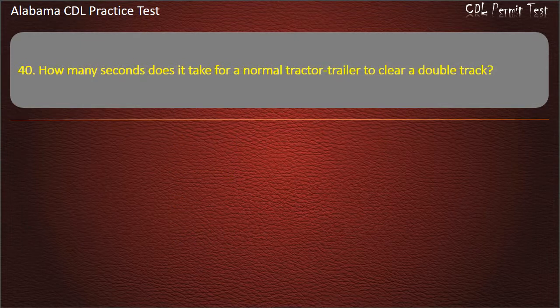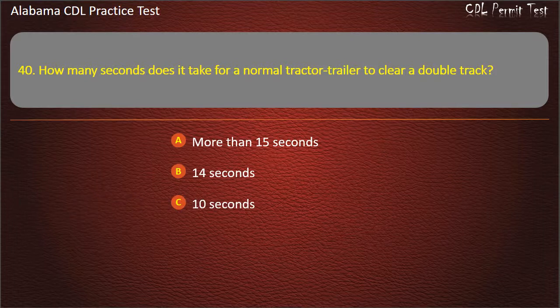Question 40. How many seconds does it take for a normal tractor-trailer to clear a double track? More than 15 seconds. 14 seconds. 10 seconds. More than 30 seconds. Answer. More than 15 seconds.